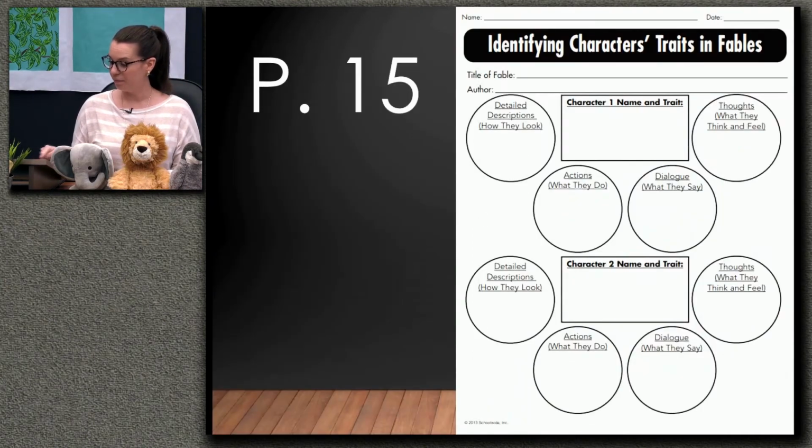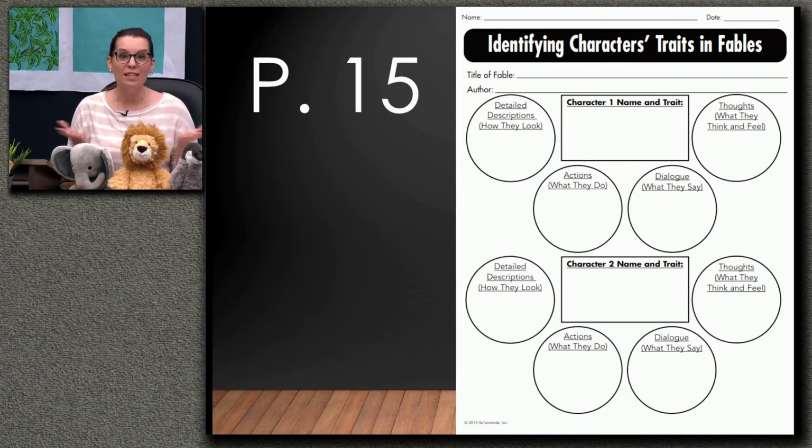Then, on page 15, identifying characters' traits in fables, I'm going to think about the detailed descriptions, how our character looks. I'm going to think about what they do, what their actions are, what they say, the dialogue, and the thoughts, what they think and feel. And all of those details are going to give me a hint for what character trait I could use to describe my character, the bear.